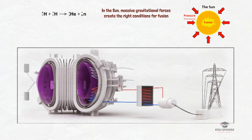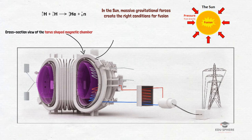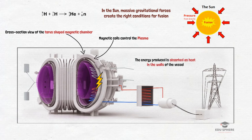As you can see in this figure, the tokamak consists of a torus-shaped magnetic chamber. A series of coils are evenly placed around the torus-shaped reactor, which helps in containing the plasma and therefore controlling the fusion reaction. Inside a tokamak, the energy produced through the fusion of atoms is absorbed as heat in the walls of the vessel. Like a conventional power plant, a fusion power plant uses this heat to produce steam and then electricity by way of turbines and generators.